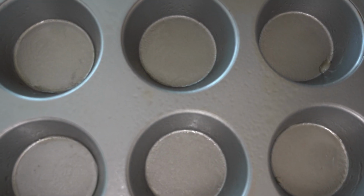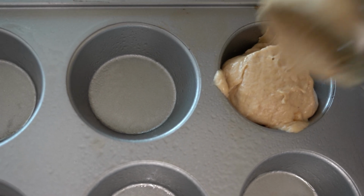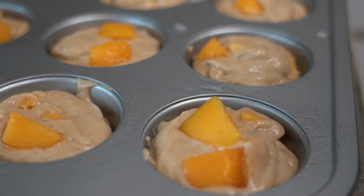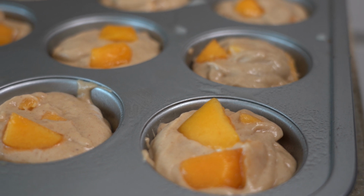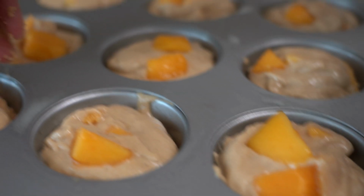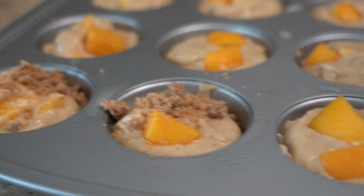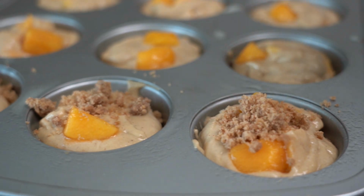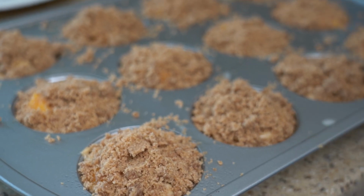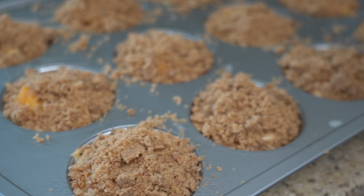Now we're using an ice cream scoop to transfer our muffin batter into our greased muffin pan, and I just used nonstick spray. I just divided up our muffin batter between all of our muffin tin, and now we're just going to sprinkle it with our perfect and delicious crumble on top that we made earlier. I just finished dividing the crumble up between all the muffins, and as you can see, the tops are completely covered, and that is what we want.